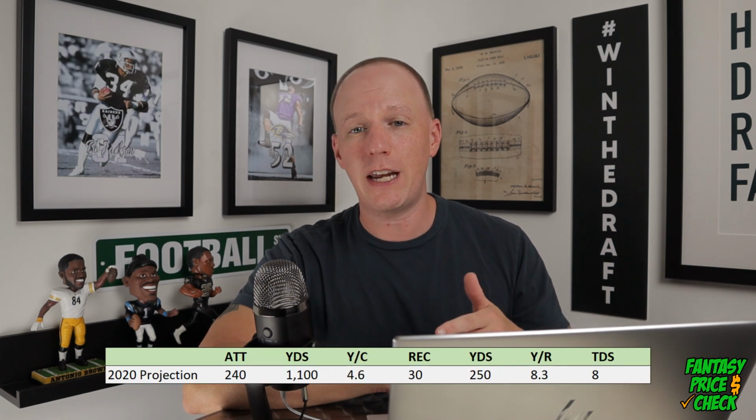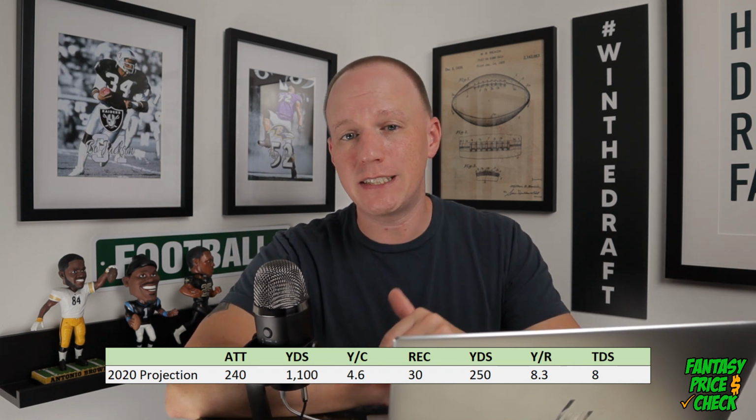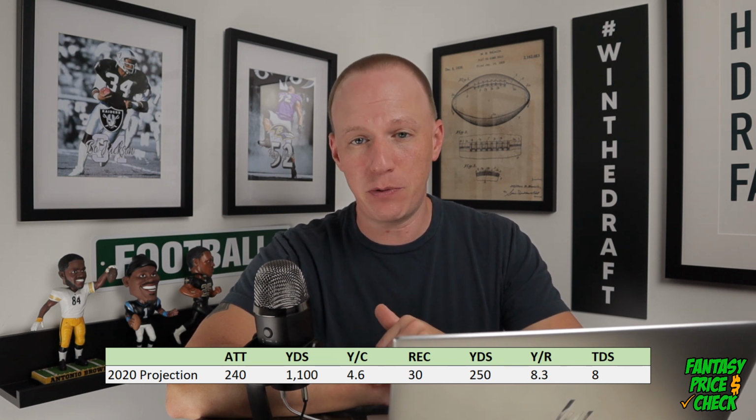Here's my final projection for Jonathan Taylor. 240 carries, 1,100 rushing yards, 30 receptions, 250 receiving yards, and 8 touchdowns. That would finish as the RB13 in standard leagues right after Leonard Fournette and would finish as the RB15 in half-point PPR leagues right after Todd Gurley. Jonathan Taylor is currently being drafted as the RB21.